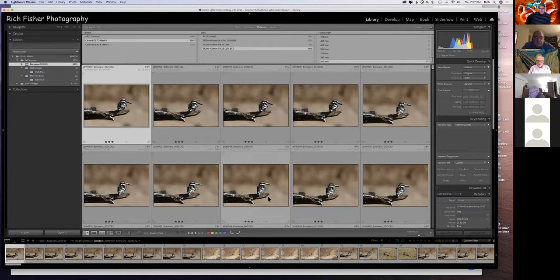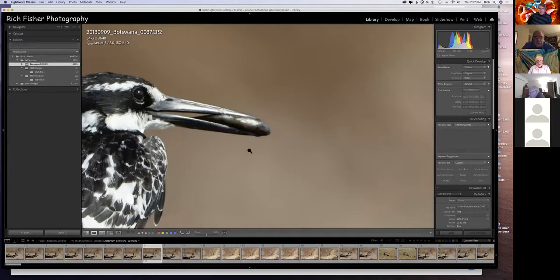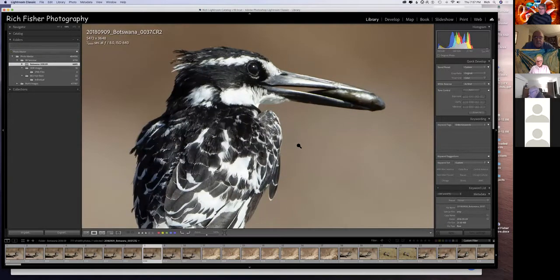This is a pied kingfisher on a little branch here, and you can see, with a little minnow there, if I could have gotten even closer, I would have liked it even more. Okay, so that just tells me a bit about what equipment I want to have.